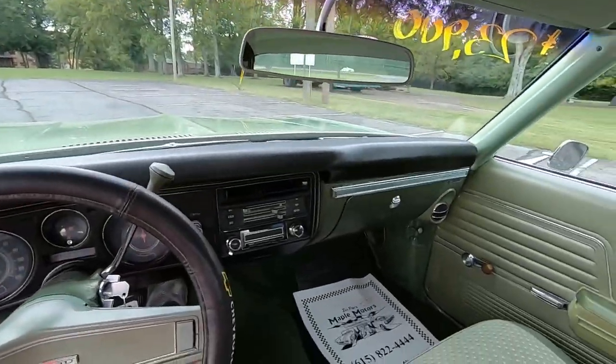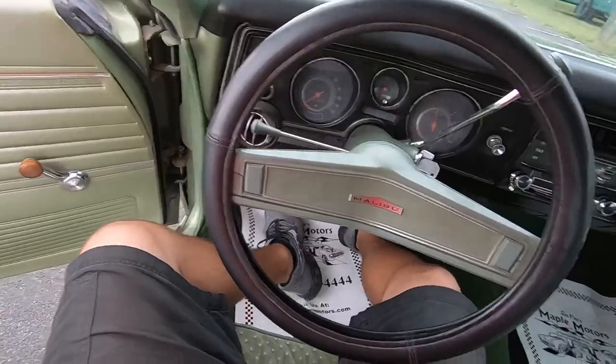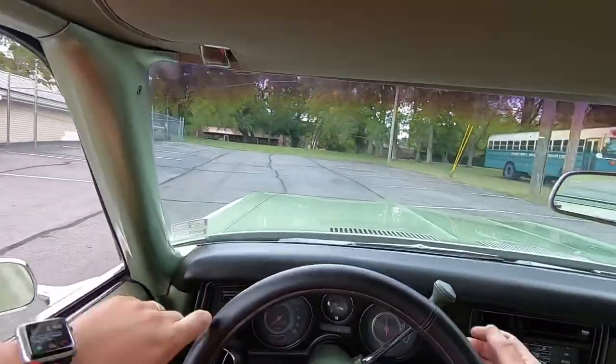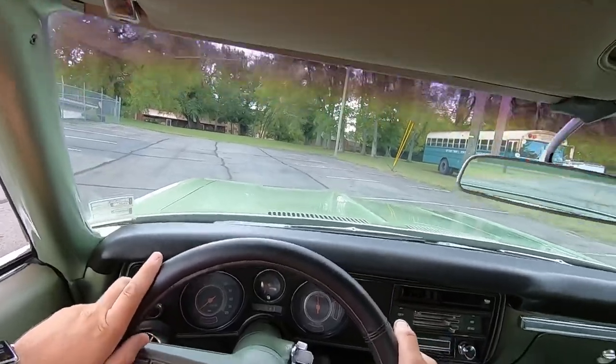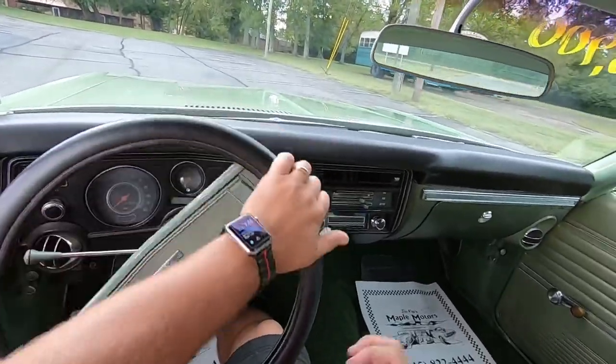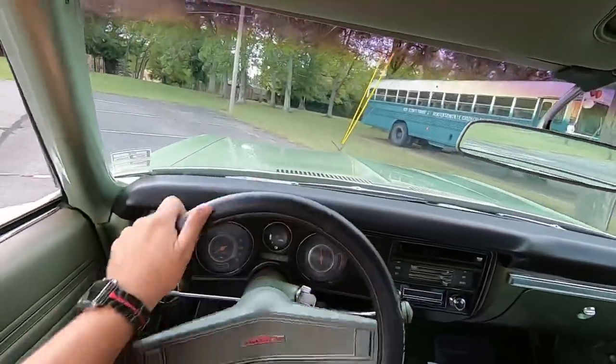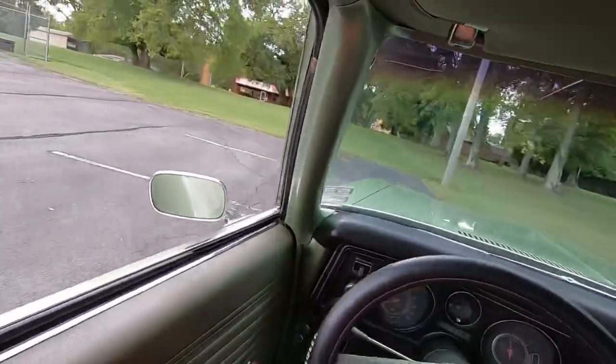Good deal. Got her going here. Get my seatbelt on. Continue this ride back to the lot.